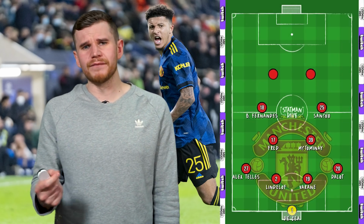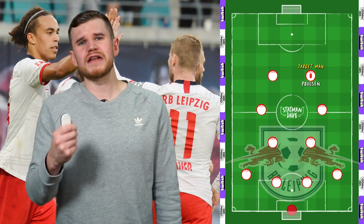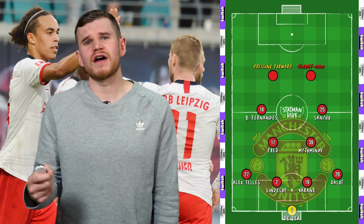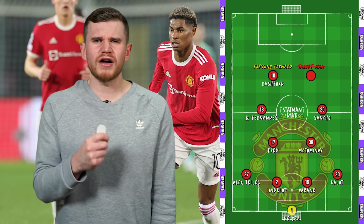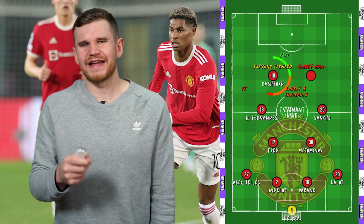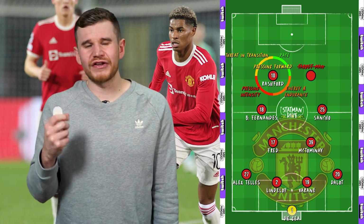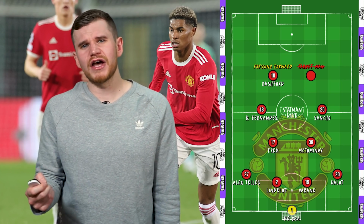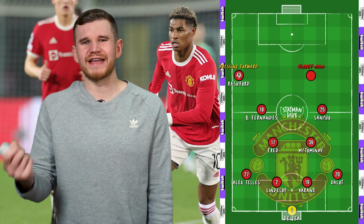And finally up front, his Leipzig side used a target man in Yusuf Poulsen and a pacey pressing forward in Timo Werner. Whilst United don't have a target man quite in the mould of Poulsen, Marcus Rashford will thrive as a pressing forward up front too. His pace, energy and intense running when the players are ahead of him will see him score a lot of goals under the Professor. Meanwhile, playing alongside a partner will still allow him to drift wide to get on the ball.